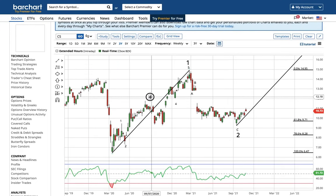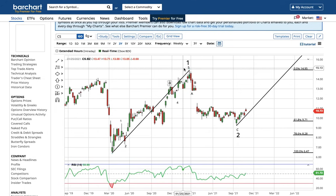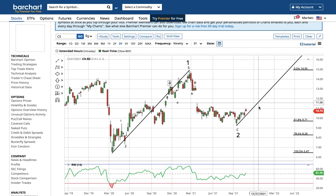Some people would be like, why did you not end wave 3 right here in wave 4? It's because the length of wave 1 placed at the wave 4 low was how that wave 5 measured out. So that's why I think it's 1, 2, 3, 4, 5. The whole point is that this is a wave 1. This is an ABC correction wave 2 that ended at the 61.8% retracement. I think this is a big old base, right? Retail is afraid of the stock. It's a wave C that's ending with momentum divergence right now.